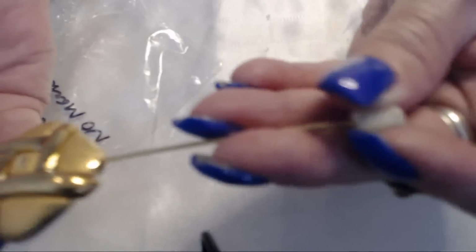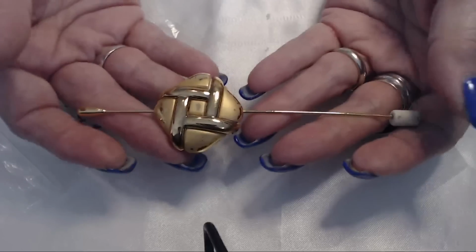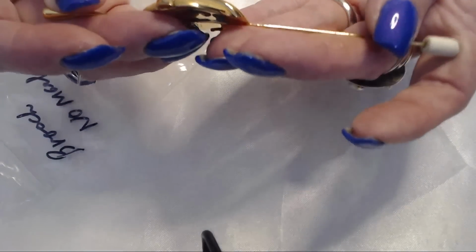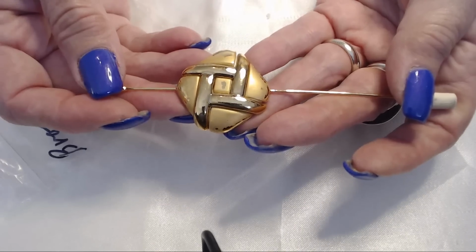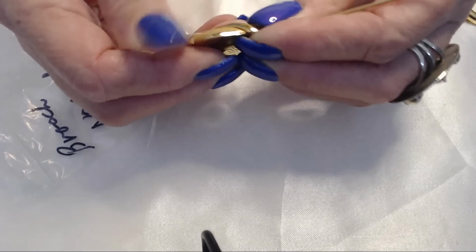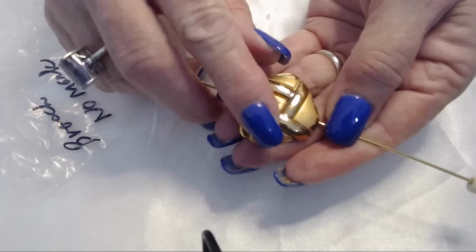Oh, and the stick pin's got a mark on it too. Isn't that beautiful? I mean, not stick pin, but hat pin. Look at that hat pin. Isn't that gorgeous? It's a beautiful hat pin. Some of that finish is coming off, but I don't care. I just didn't take all that off anyway and just get it down to the gold is fine.